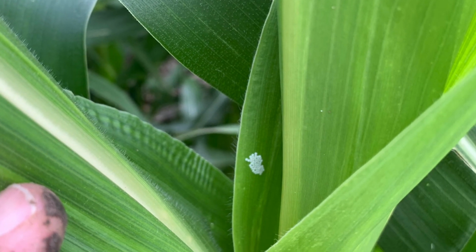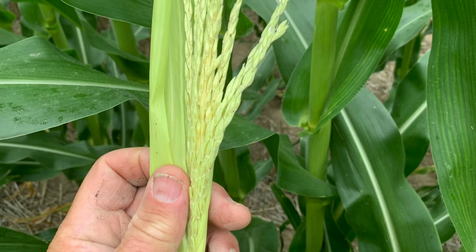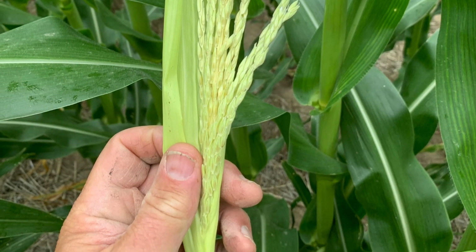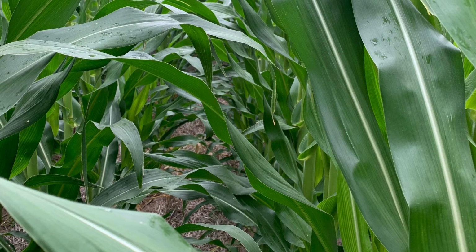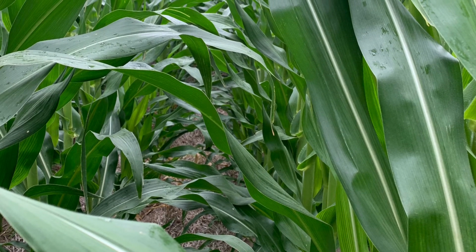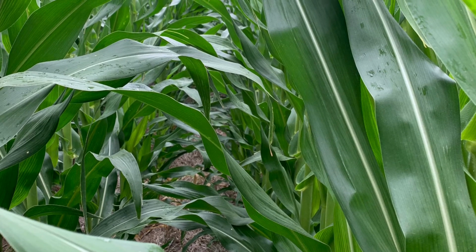So realize we've got these insects out here, and there are a lot of them in a lot of fields. Also, spider mites are prevalent in most all fields. I'm seeing them in just about every field. Now, levels and where they are in the plant vary, but they're in every field.